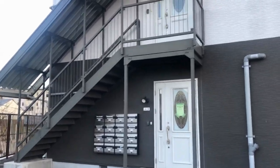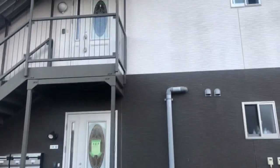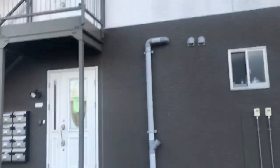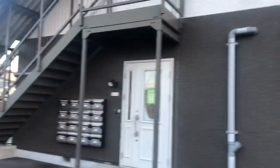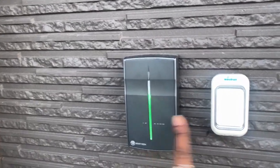In the upper unit, there is a staircase, which is the staircase you're seeing there, that takes them to their units. Okay, so let's go in. They use a card system, and this is the bell. Then each of them has their post office.